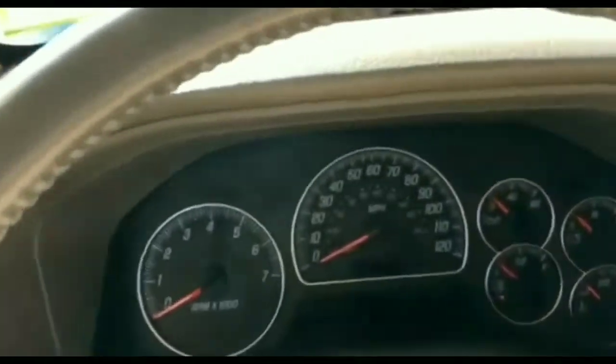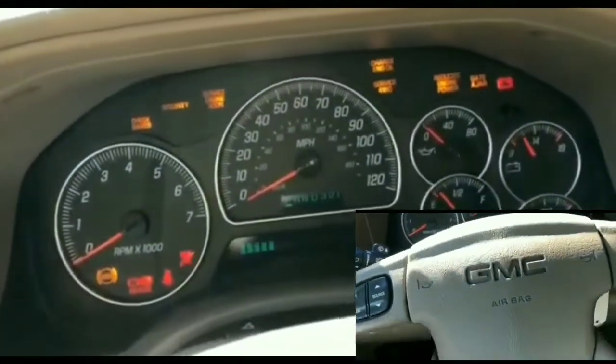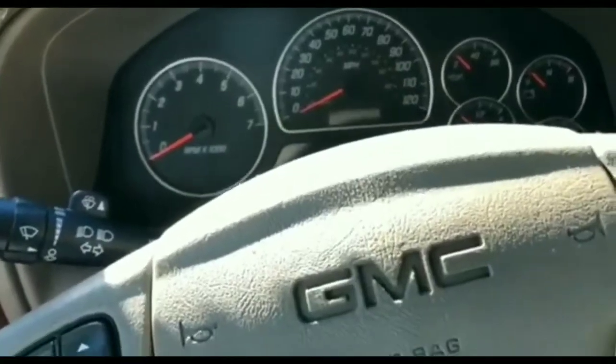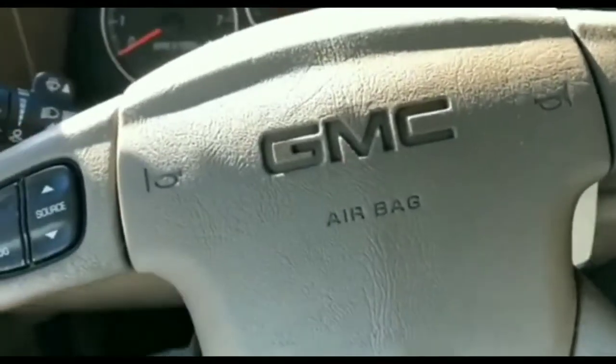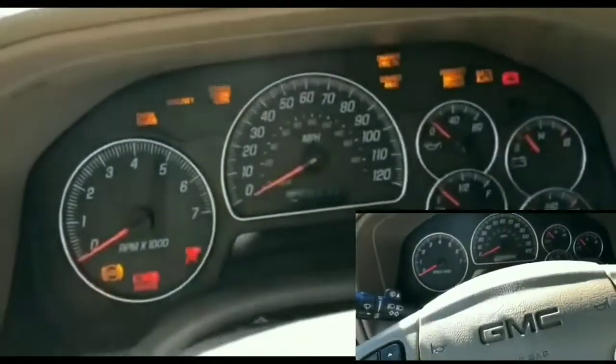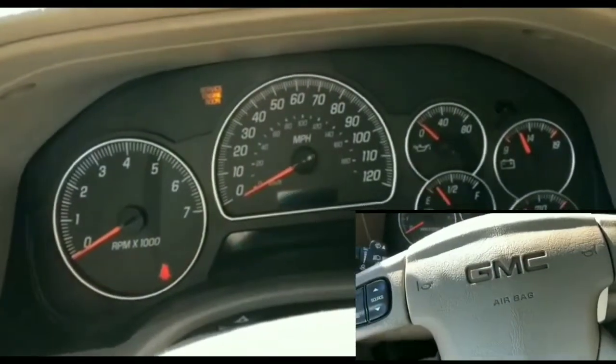So I actually just swapped out the relay. I pulled the relay from another thing in the car. It's a similar relay with the same wattage and everything. Popped it in. Nothing happens.